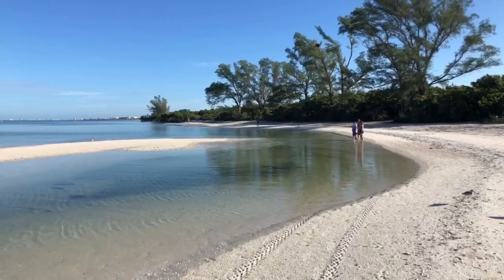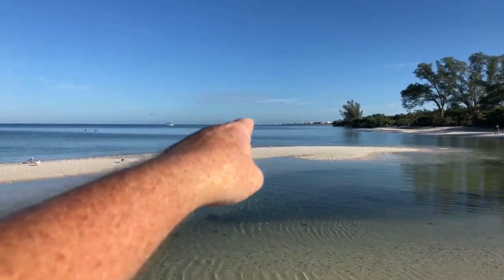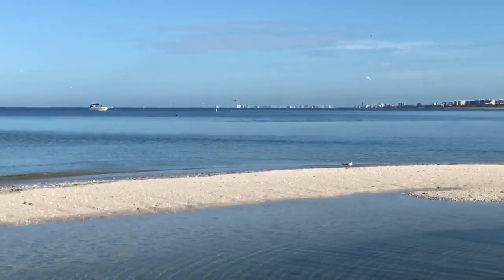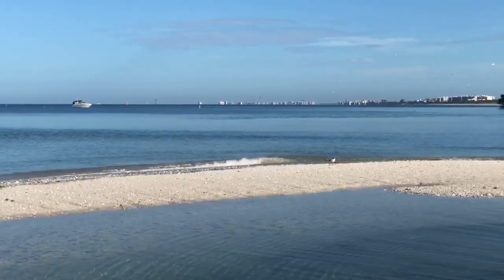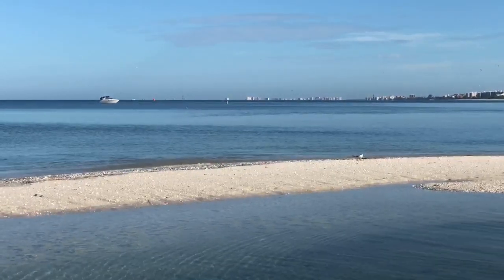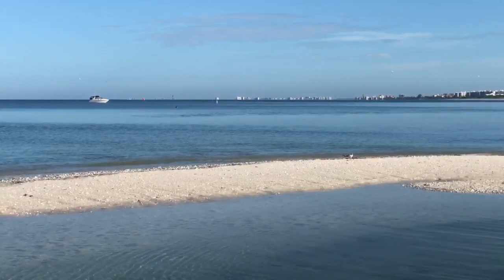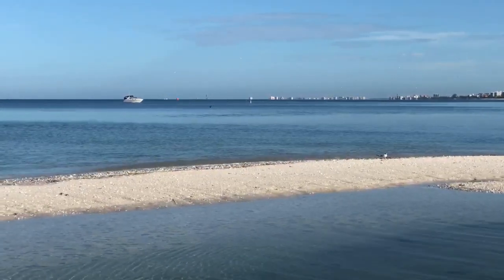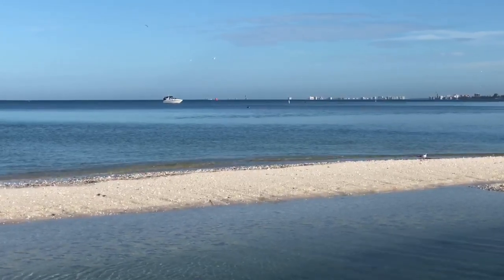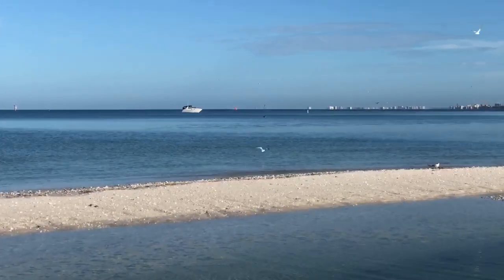We did not see any dolphins, so they're out there finally. There's some dolphins right out there. They're ways out. See if we see them come up. They're pretty far away. Straight out in front of me. Might be coming towards us. I can't tell. Why they're not surfacing.